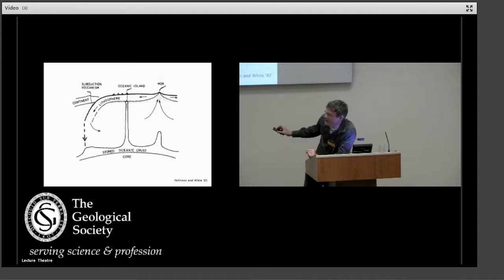Fortunately, there is a way of trying to get the time of ocean island basalts by subduction. So we hope that uranium hung on during subduction, but one thing we know doesn't hang on is lead. That gets lost.